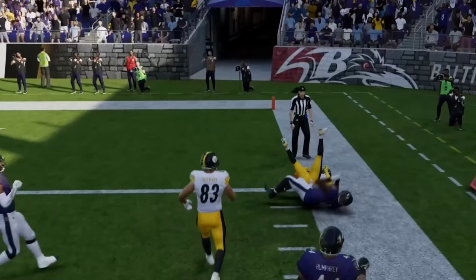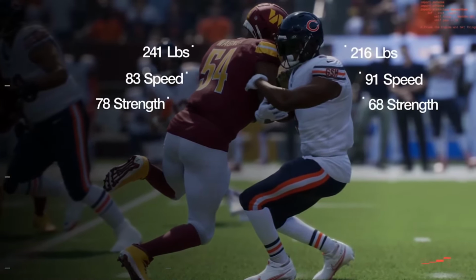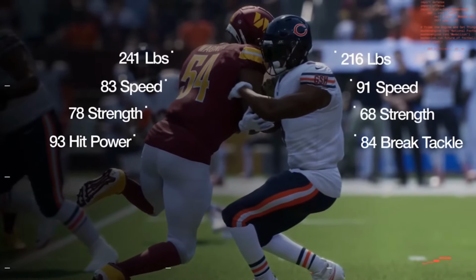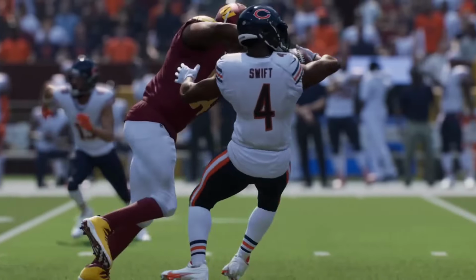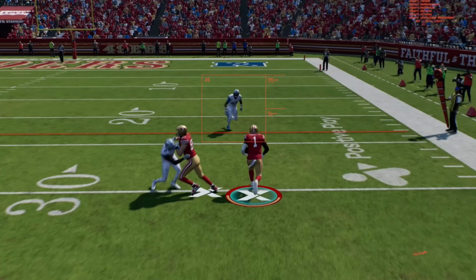So a lot of new added features, a lot of good presentation. I'm excited for this game, guys. We are almost a month away, or a little under a month away at this point, so it's right around the corner. August 16th is when it goes worldwide. Of course, August 13th will be the deluxe edition. I'm super excited for it.